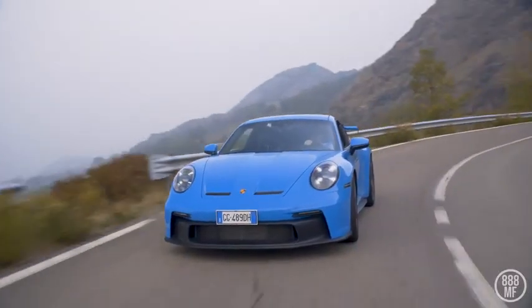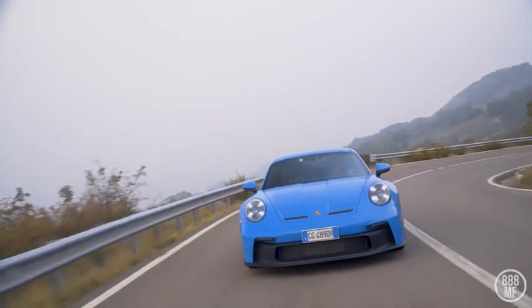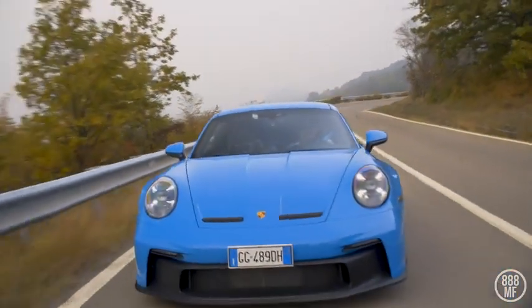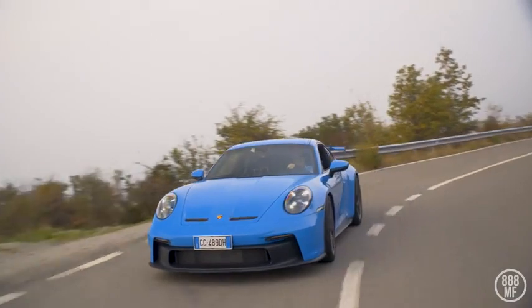I think that the PDK gearbox in this car and the 718 works really well together with the engine, and it also has the added benefit of allowing you to focus on the driving and not having to change gears, because you've got the gear changes to hand on the steering wheel, and if you put it in PDK sport mode, it really does it all for you.